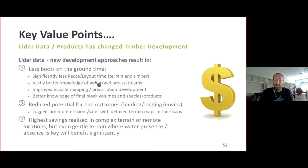You know, logging's an expensive part of the whole process. We have logger feedback on some of the harvesting maps that we've produced for them, and they love it. The highest savings realized is definitely in complex terrain or remote locations, but it can also be applied quite well. I've experienced this on the ground in a flatland situation where water, not so much steep terrain, but water is something that we need to take into consideration and manage for. And the take-home message is don't just make better maps. So with that, I'll hand it back to Cam.